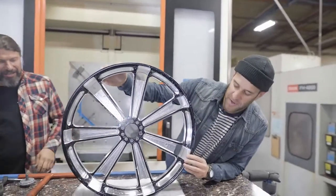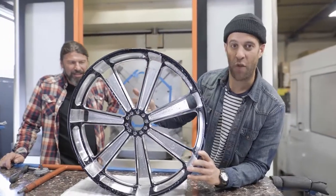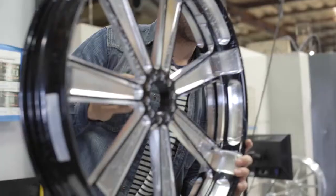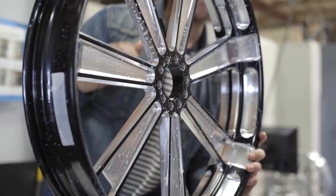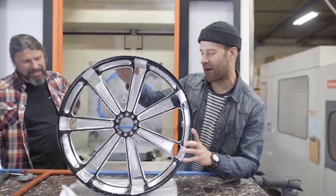This is basically a piece of art that Roland designed or helped be part of. And now he gets to hold it for the first time. Like, this is the first time you've seen this, right? Yes. So, Roland's playing it cool right now, but he's actually losing his mind over something that's never been done before.